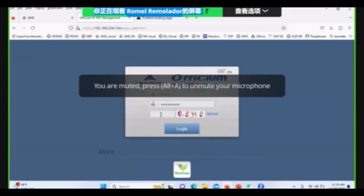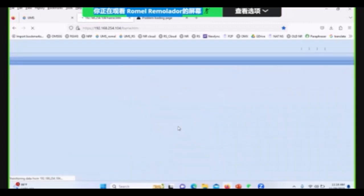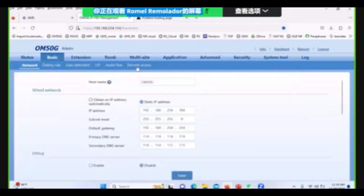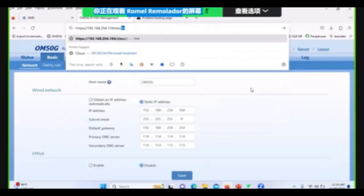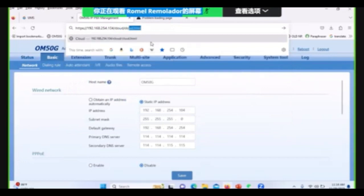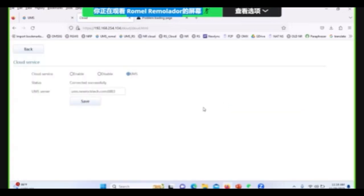Okay. So we have that POHO as a password. So this is the web GUI of our device. We can have the cloud/cloud.html. So we need to make sure that you enable the UMS and input the UMS server. In this sense, we use the domain name umsnewraptech.com, and this is the port. After which you need to save. So it should show a status connection connected successfully.